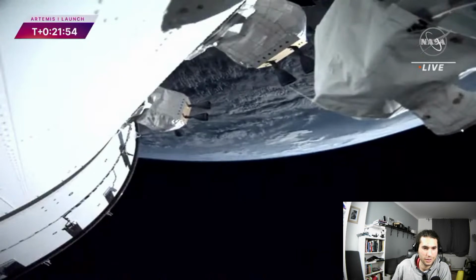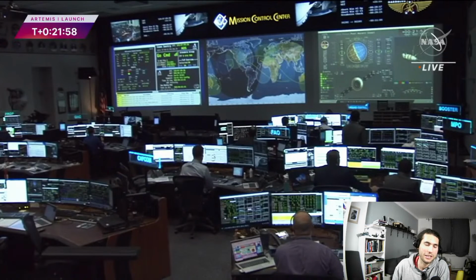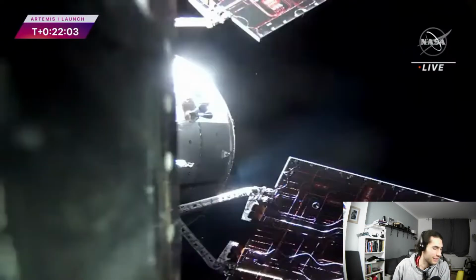So yeah, 11 kilowatts for just a little spacecraft like this. Coming up on 22 minutes since liftoff today, Orion and the interim cryogenic propulsion stage are traveling over 16,800 miles per hour. It's definitely heavy duty for sure.